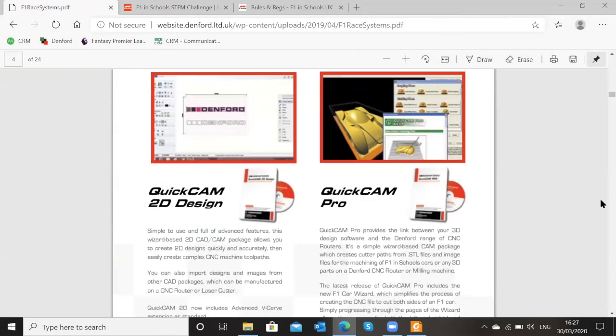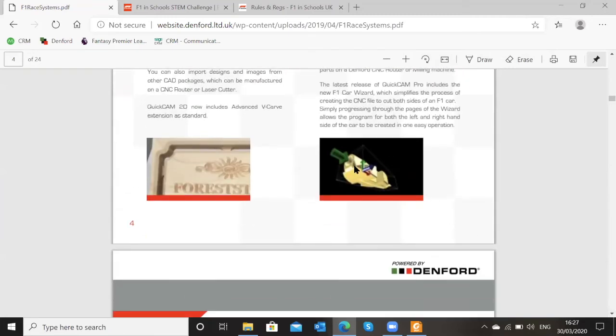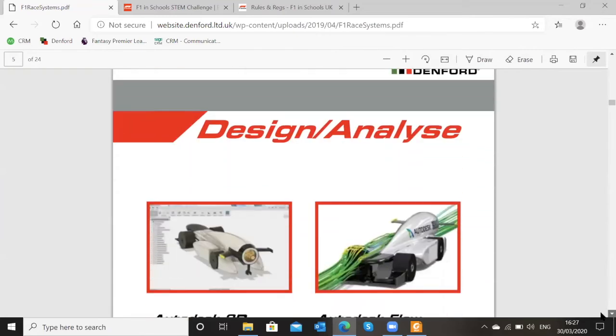So you've got your software, this is QuickCam Pro. This is the 3D software. It looks a lot different to what that looks now. That looks a bit dated. But it looks a lot different to that now, and we've done some car wizards around F1 in schools, so it's nice and easy generating your design.